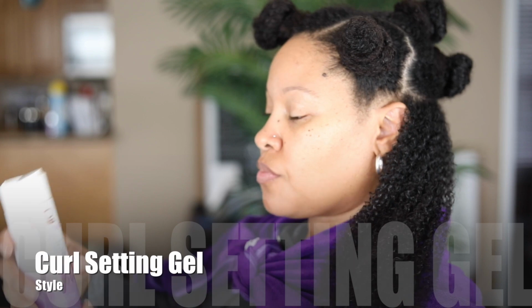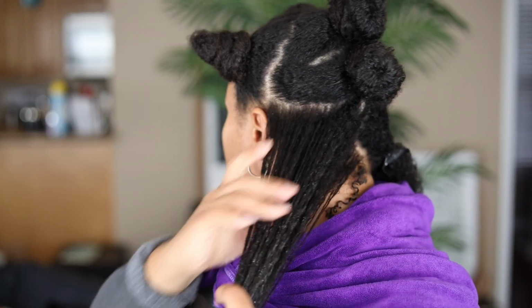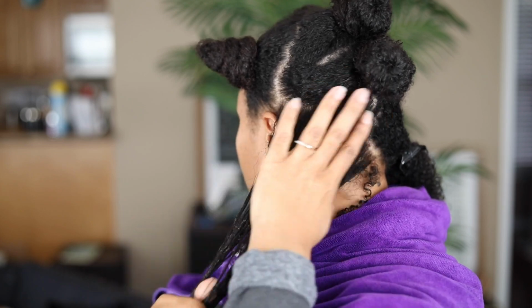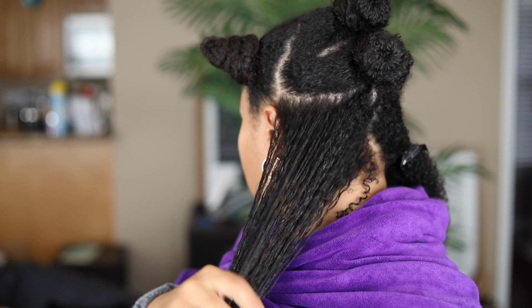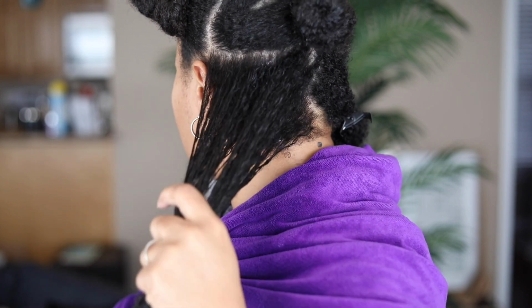Always apply a little bit of product at first, and if you need more, add it then. Never over apply your products. You'll always want to keep a water bottle nearby to be sure your hair is evenly saturated for efficient product distribution and absorption.